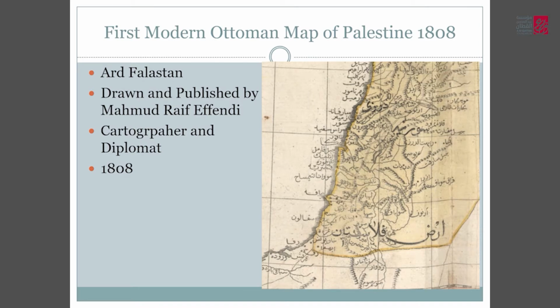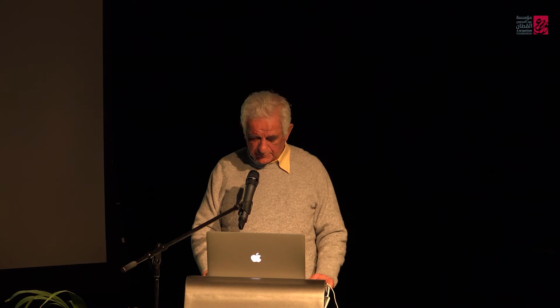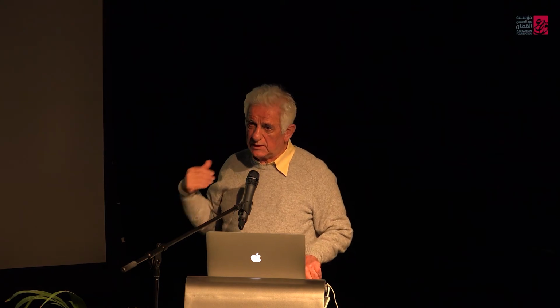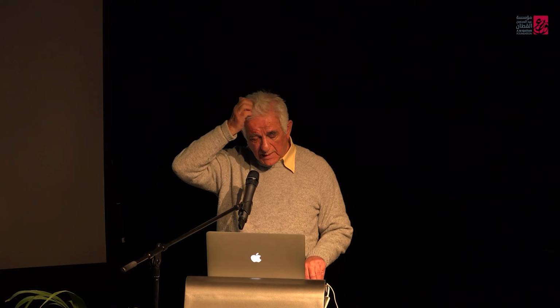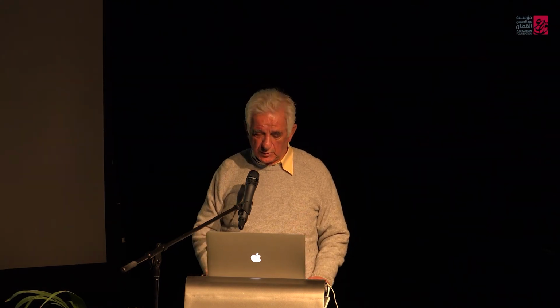On the screen, we see the first modern Ottoman map designated as Palestine, coming from 1808, drawn and published in Istanbul by Mahmoud Raif Effendi, a cartographer and diplomat. Of course, Ard Palestine is referred to in earlier maps, including that of Katib Shalabi from the 17th century, but this is the first modern map, which corresponds to the period of the Napoleonic invasion.